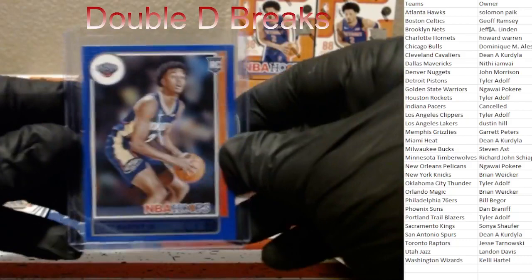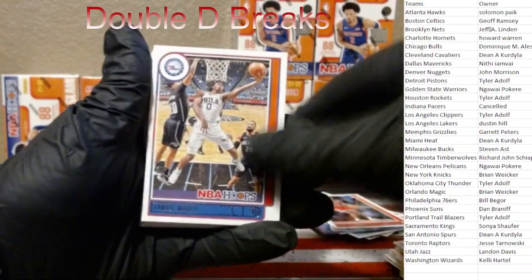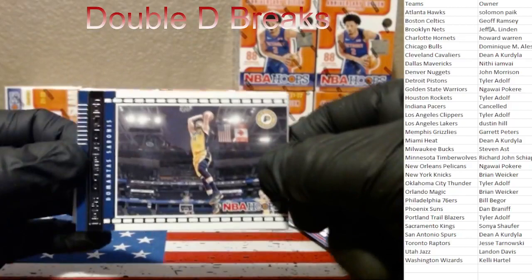All right. Last three packs of this box. Good luck, everyone. Holiday, Maxi. Look, I hit this. Just not as big as it should be. Maybe that'll be better. All right. Mitchell Robinson, Batum, Bryant, Conley, Sabonis. Lights, camera, action.